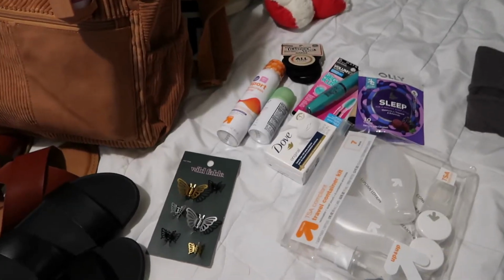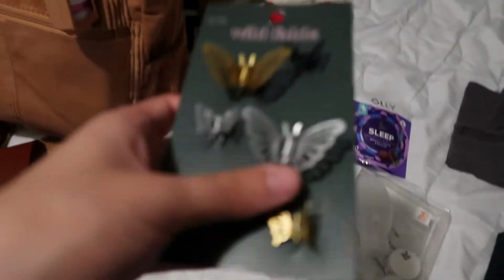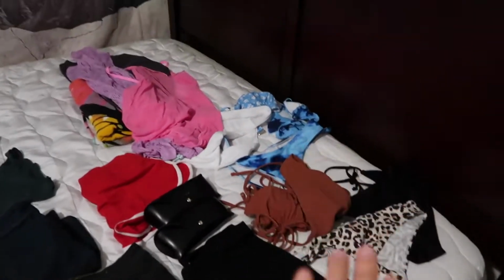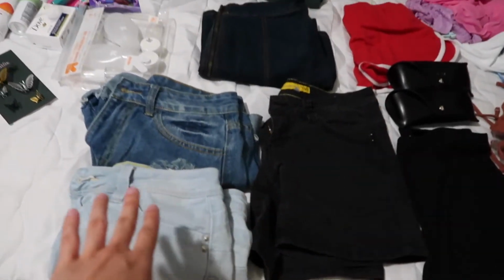I got this stuff earlier today. Just some little travel things that I needed. Look how cute these freaking clips are. They're so freaking cute. I got these at Target today. I did a little TikTok haul, so go to my TikTok if you want to see that. But yeah, this is what I have so far. I have all my bathing suits out and a couple outfits out.